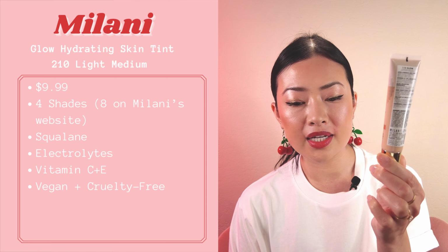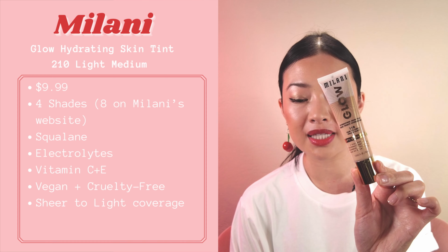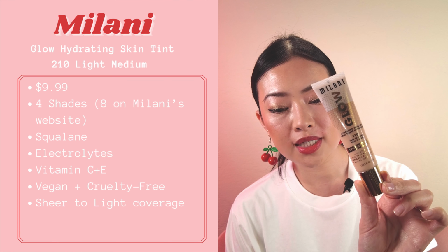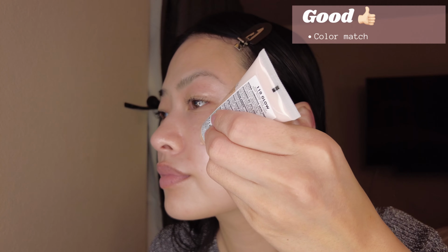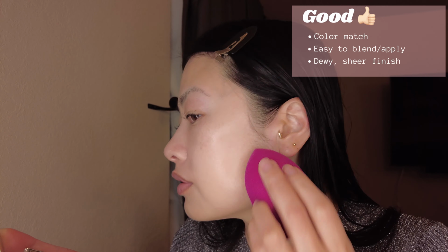It claims to provide sheer to light coverage. It's going to melt into your skin. It's going to blend seamlessly and blur imperfections. It's going to provide a luminous and ultra dewy finish. Let's talk about what I actually did like from this. Just like the other three that we've talked about, this was a great color match for me. It was easy to blend and apply. I love that it was a sheer finish and it left my skin really dewy, probably the dewiest of all four of them.